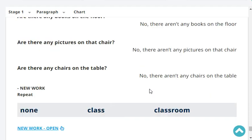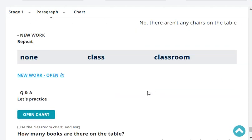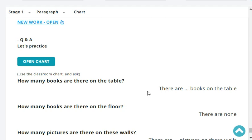No, there aren't any pictures on that chair. Are there any chairs on the table? No, there aren't any chairs on the table. Very good. How many books are there on the table? There are three books on the table.